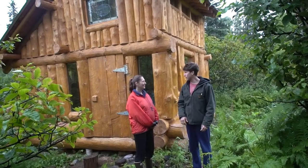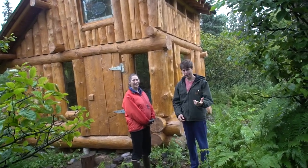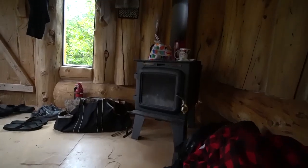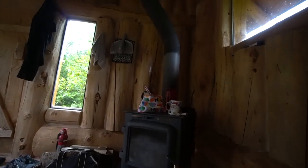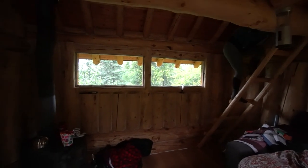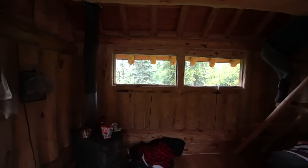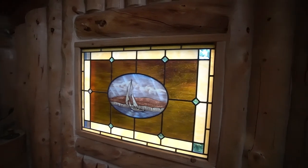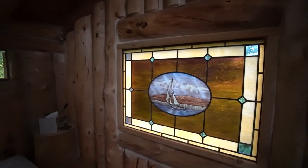So I wanted to, it's nice to have a guest house when people come out here, like you guys. So we're like, okay, we're gonna rebuild the little cabin, but we're gonna do a little bit better and maybe put a loft up so you can have a place to stay. And then we just kind of started getting carried away. And now this place is way too pretty to store stuff in. We got a stained glass window that you had to hike out.